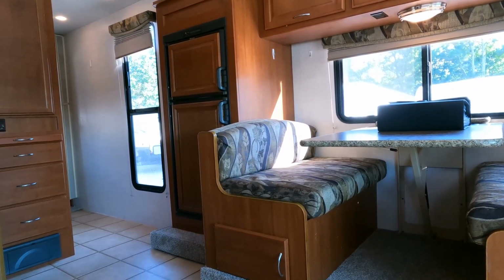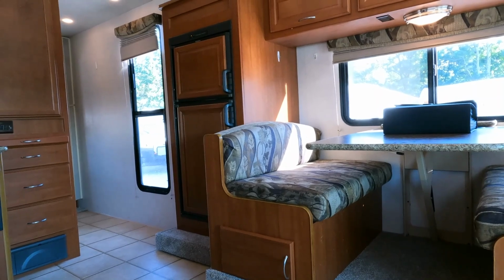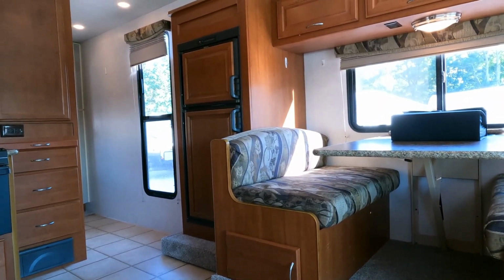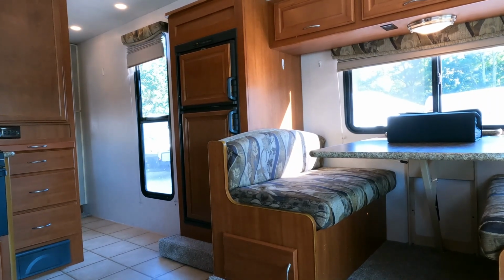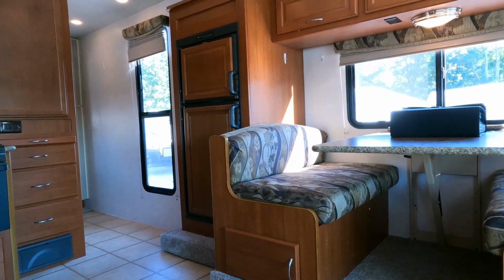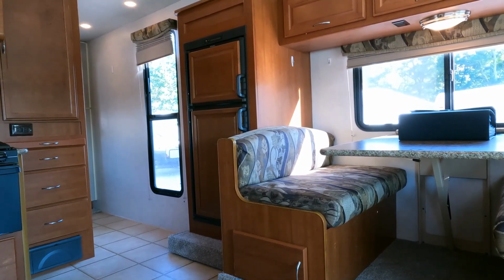And RVs just make it that much easier, especially when it's hot out, to have a nice air-conditioned place to go back to, instead of leaving a generator and the AC on. But guys, RVing is a lot of fun.